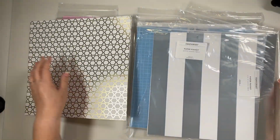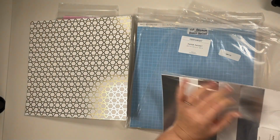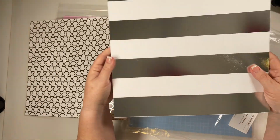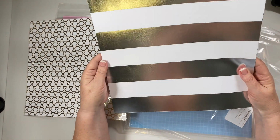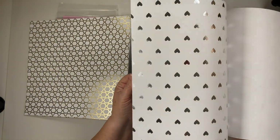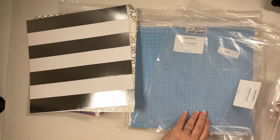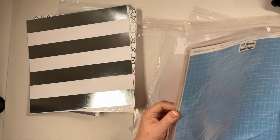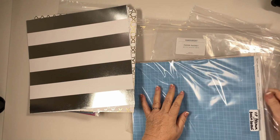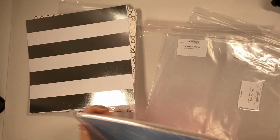So there's that. Here's some silver. And again, because I tend to be a little bit more modern in how I like to create my pages, Susan is in love with this paper. And here's some more silvers. Perfect for the holidays. And here's the last of the paper packs that I got. Oh my gosh. Now I have to use all this, you guys.